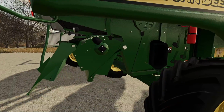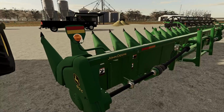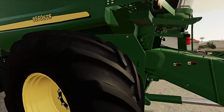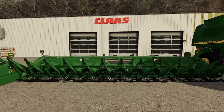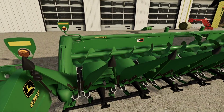We got the rear chopper with the tailboard there. That's about everything there. Here we've got a corn header, a 612C. Now this corn header is a little bit large for the 9560, admittedly, but talking to the John Deere rep, he said he thinks that we can make it work. So we did go ahead and order this corn header right here.